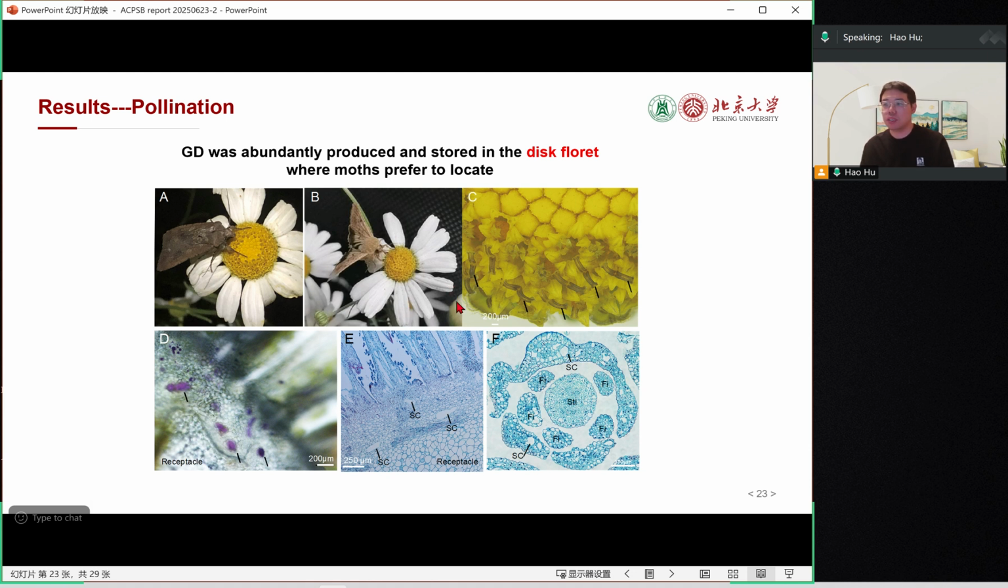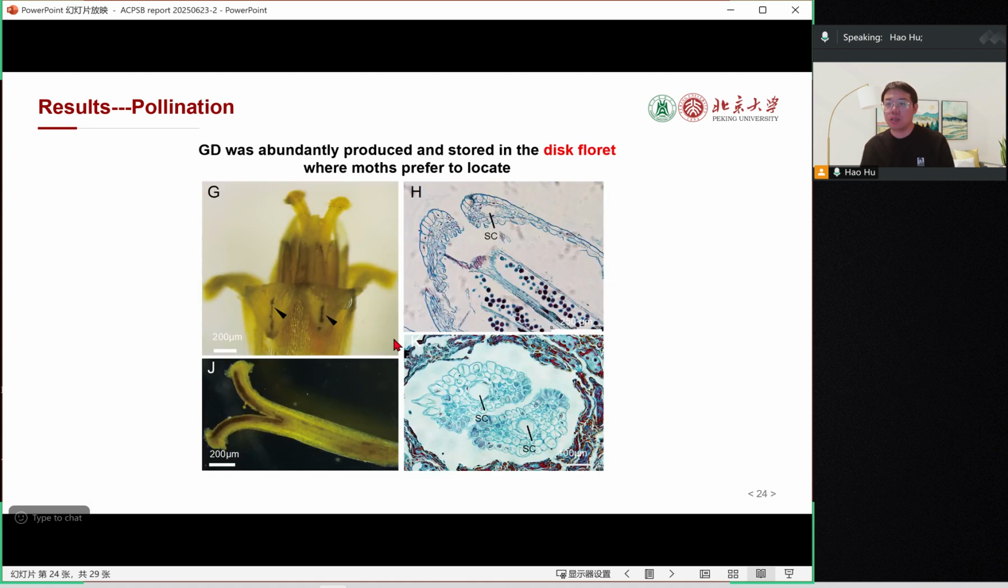We also did staining, which showed terpene-rich secretory cavities in the receptacle. We observed that GD is also rich in the corolla and the stigma. Here are two very clear secretory cavities representing the stigma GD storage place. This suggests that GD is also released during flower opening.